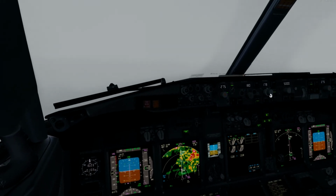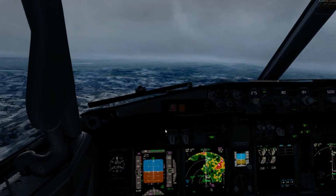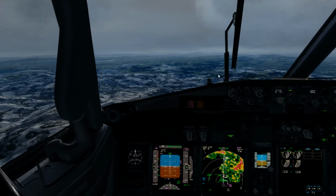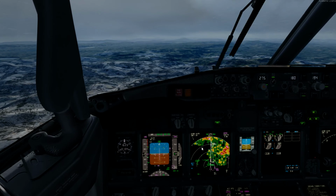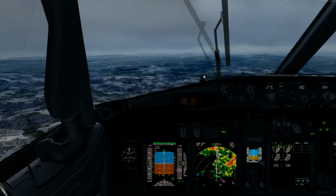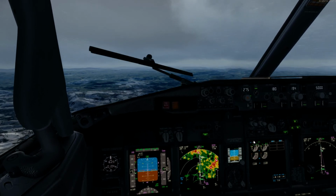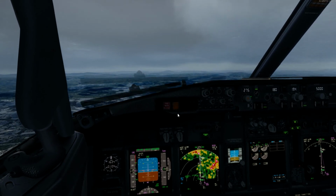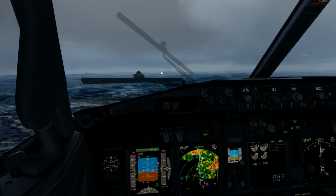Lufthansa 1182, turn right heading 250. 250, Lufthansa 1182. Speed 180. Left 296, fully established. Left 296, roger. Lufthansa 1182, descend 5,000 feet, QNH 1021. Now we have the glide slope. 5,000 and QNH 1021. Lufthansa 1182, cleared approach runway 28, report established. Cleared the approach runway 28, report established.